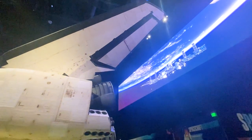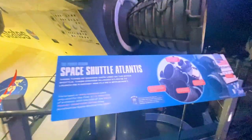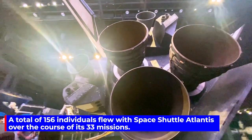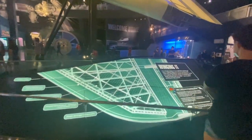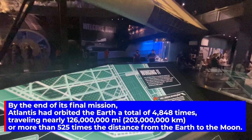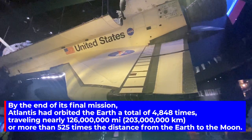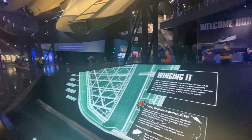Atlantis is the fourth operational and second to last space shuttle to be built. Its maiden flight was from 3rd to 7th October 1985. A total of 156 individuals flew with Space Shuttle Atlantis over the course of its 33 missions. The shuttle also flew crew members arriving and departing the Mir Space Station and the International Space Station. By the end of its mission, Atlantis had orbited Earth a total of 4,848 times, traveling nearly 203 million kilometers, or more than 525 times the distance from the Earth to the Moon.